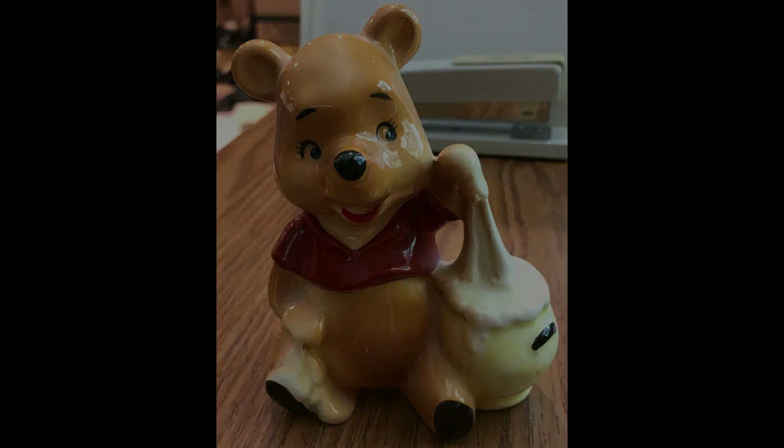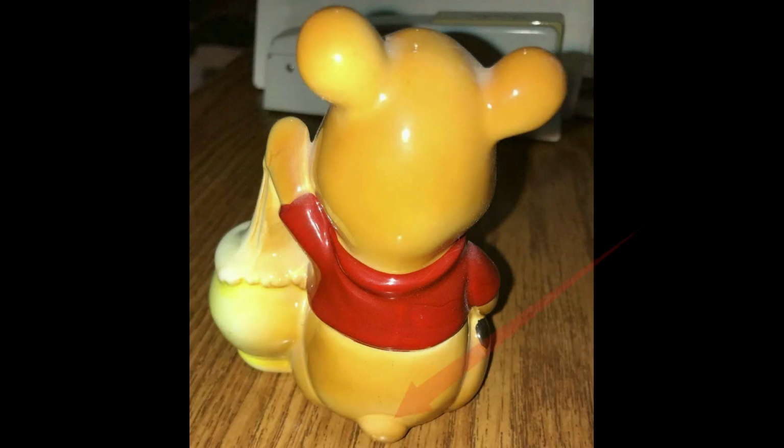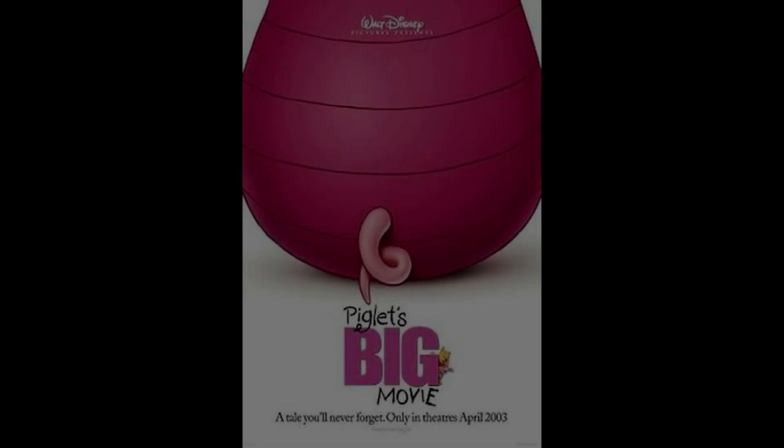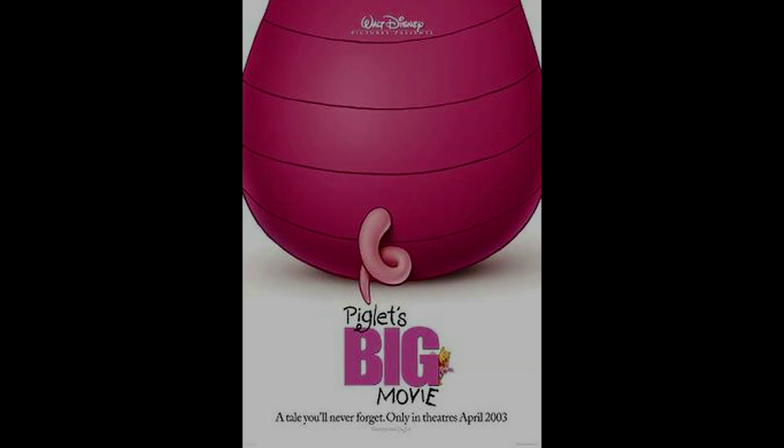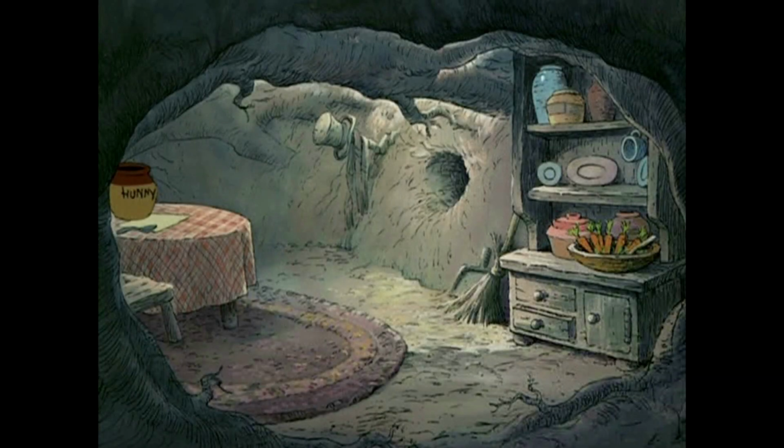I do want to mention that Winnie the Pooh is a bear, and he used to have a tail, just like Piglet is a pig, and he used to have a tail, but now the tails are missing on both of these characters. Another thing I remember is Rabbit's house was underground, not in a tree.